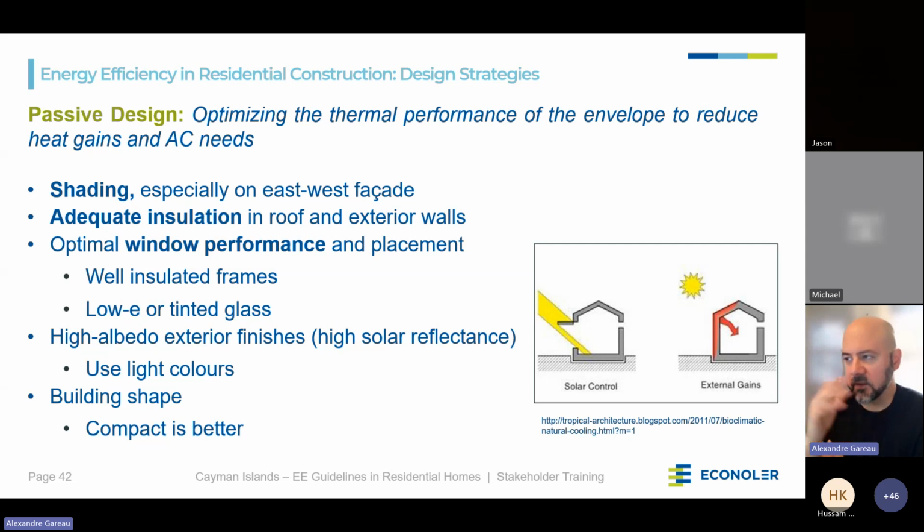And so another way to do that is to really think about how we want to insulate the roof and the exterior walls. Like I said, we want to place windows in a way that we minimize the amount of solar gains inside the house, but still have enough natural light. When it comes to window performance, what we're looking for is mainly well-insulated window frames. In terms of glazing, it's not really worth going for double glazing. In many cases, single glaze windows can be sufficient as long as the frames are well insulated and we have low E glass or tinted glass to reflect a lot of the sun rays.